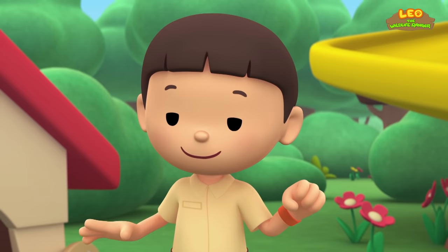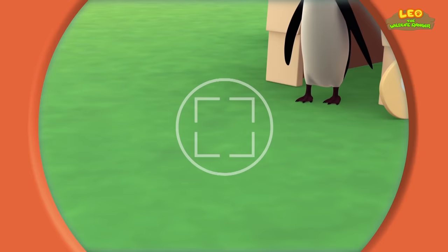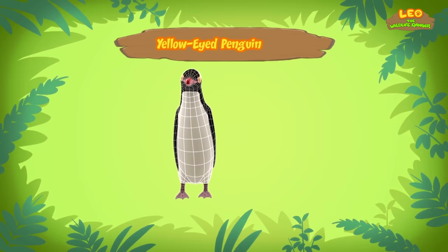Let's take a photo and send it to my sister, Katie. She is also a junior ranger. Don't be shy, penguin. Hi, Katie. So what did you find? Hi, Leo. This penguin is called a yellow-eyed penguin. It is one of the rarest penguins in the world. That means there aren't many of them left.